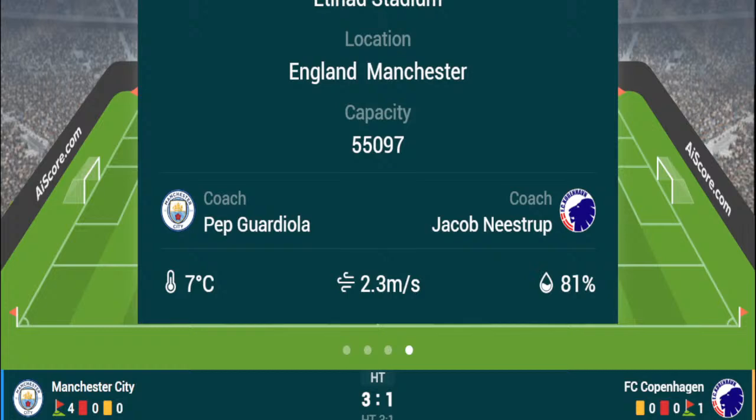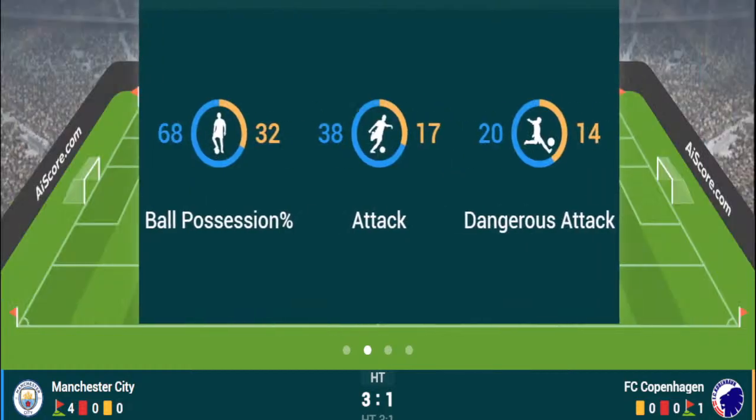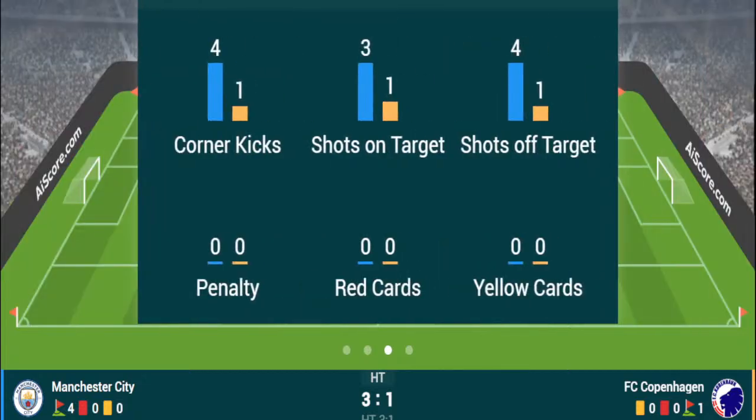Where Manchester City are in full control. They lead by 3-1, and with goals from Haaland, Alvarez and Akanji for Pep Guardiola's team. Just waiting for the second period to get going. And away we are with City on the ball down the right side.